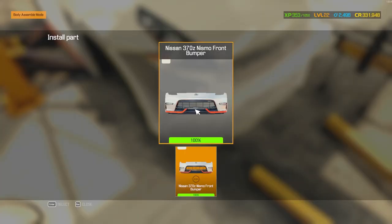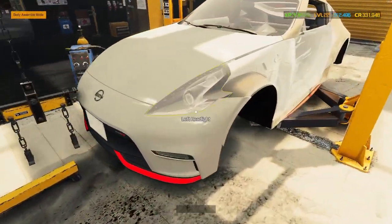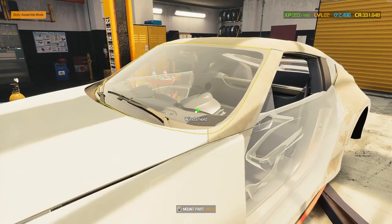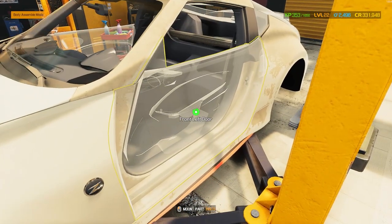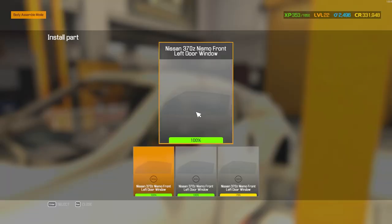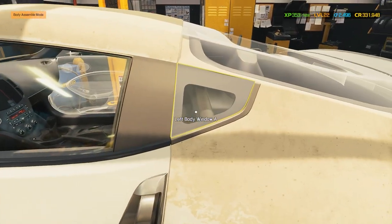Those headlights, we can't forget that engine. The engine back. Boom. Windshield. Very good. Left door. Left mirror. Window. And you got this little tiny little window.